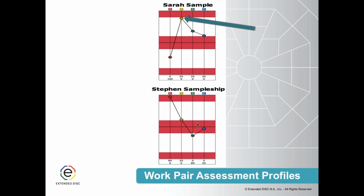If I'm Sarah, I probably want to keep in mind that I'm a high I style, meaning that I tend to be very enthusiastic, like to communicate and being talkative, and tend to maybe sometimes get a little bit sidetracked with a lot of exciting opportunities. But I also want to make sure that I remember that Stephen is different from me. Stephen is a D style who tends to be focused on tasks. They want to be decisive, and they want to move quickly, and they want independence, and they probably do not want as much interaction with their manager.